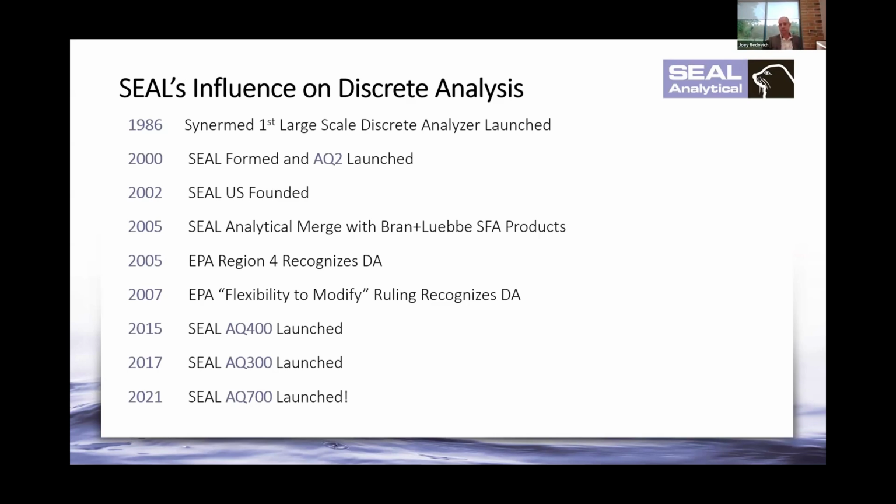We sold hundreds of them. In fact, the oldest AQ2 that was installed in 2002 is still running today. Now, that doesn't mean all of your AQ2s, all your discrete analyzers are going to run for 23 years. You have to take good care of them. But that's a pretty interesting fact, I think. And then again, we launched our later systems in 2015 and 2017, the 400 and 300. And then in 2021, 2022, we launched the AQ700.